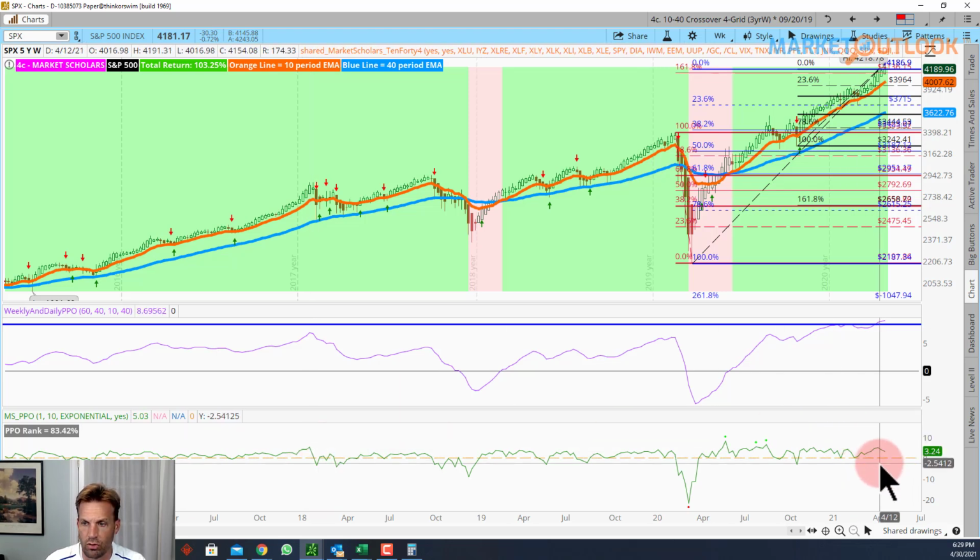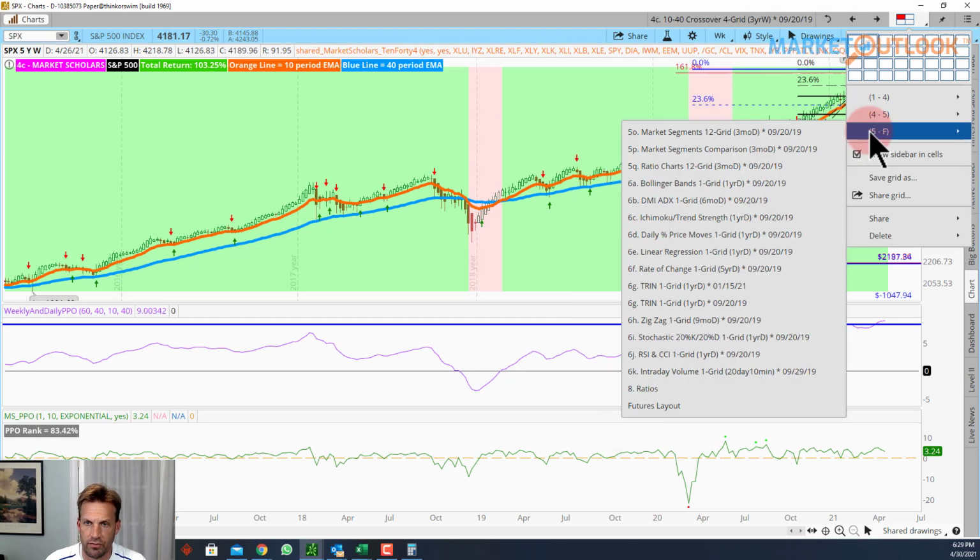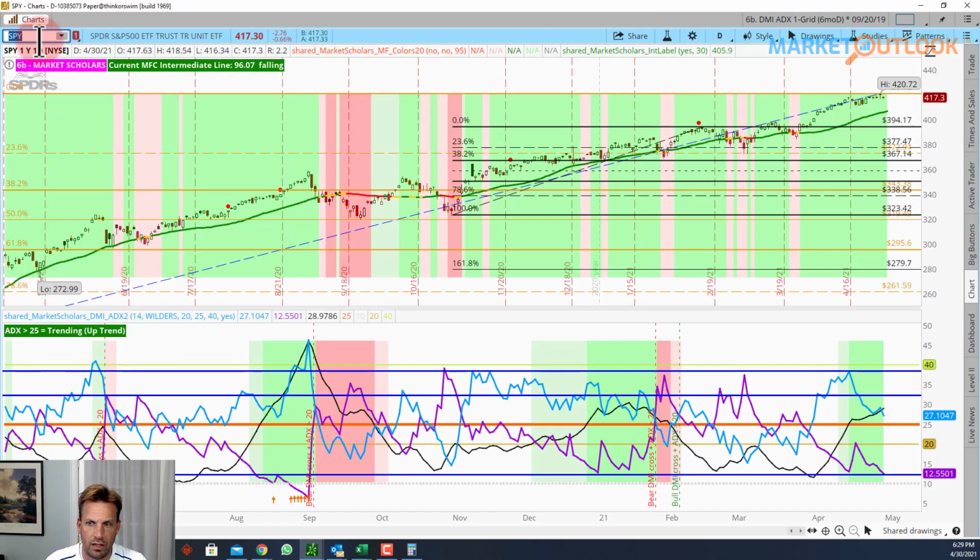That's how bullish we were over the last couple of weeks. This would be on a weekly chart. So, finishing very strong. If you look at the DMI, we're still rising on the ADX even with today's little loss here. A very low negative directional index that we haven't seen for a while going into that August peak.